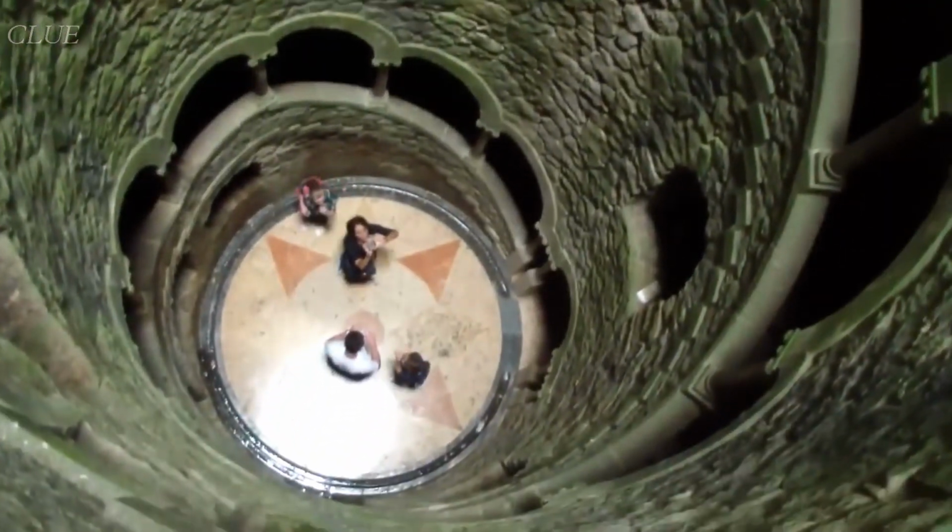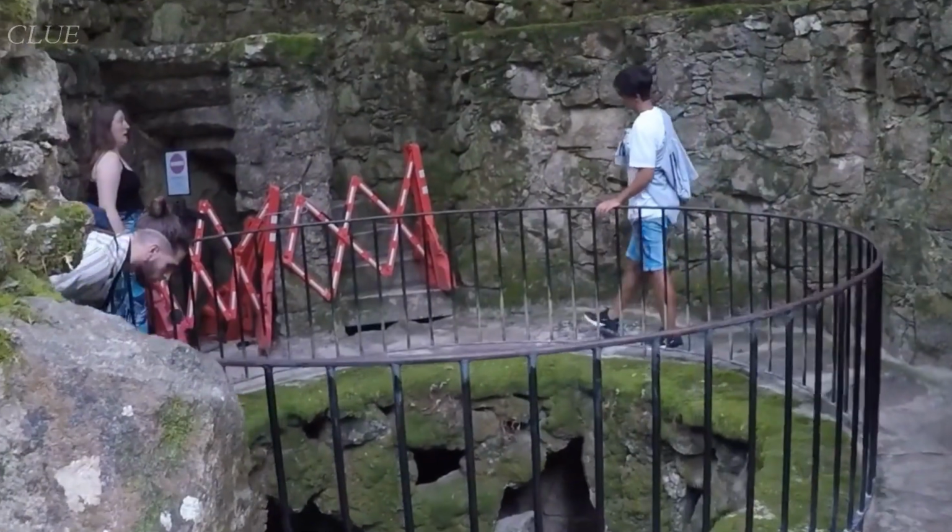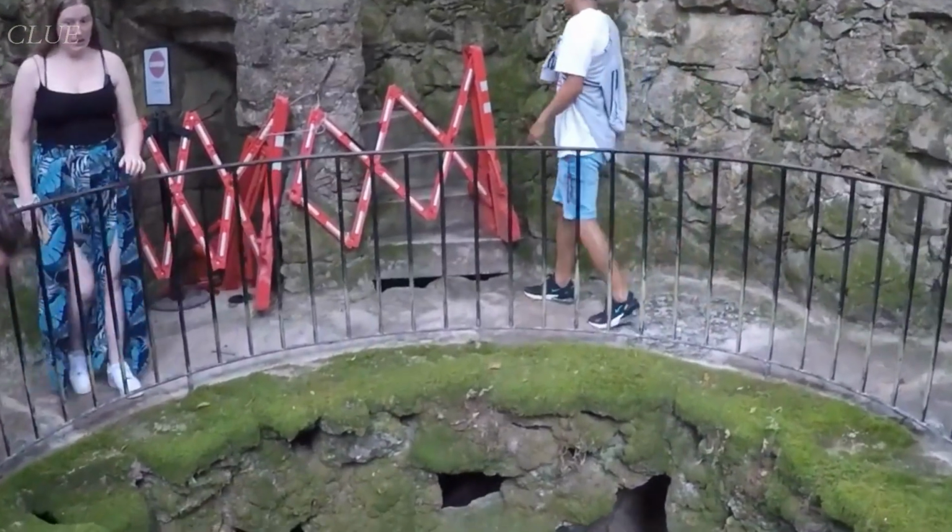But the most interesting part of the property are 2 wells that are connected to each other by labyrinths and tunnels under a 27-meter staircase. One of the 2 wells is in a better condition, and the other one seemed to be incomplete without any stairs, as it's also called the unfinished well.